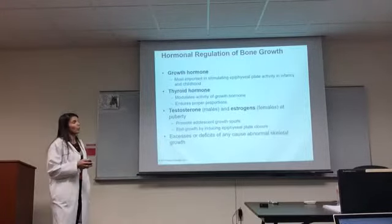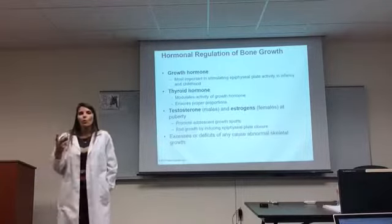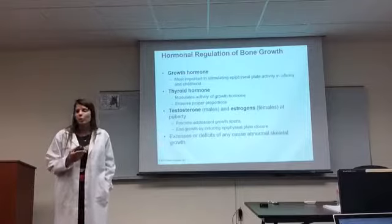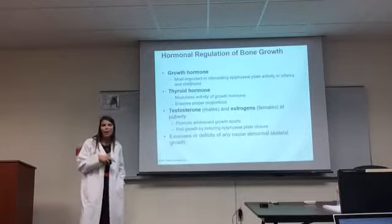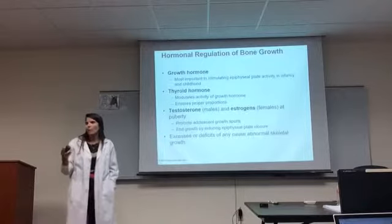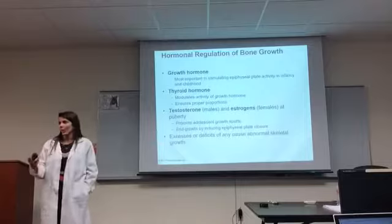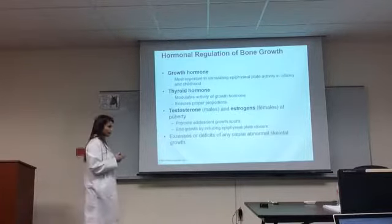What controls your bone growth? Growth hormone is the main thing. When you have surges of growth hormone, it impacts bones and muscle, and those two pretty much grow together. Once growth hormone levels decrease or subside, you really stop growing. And they're trumped by your sexual hormones like testosterone and estrogen. So you'll see that. Thyroid hormone.